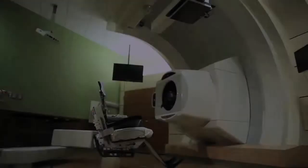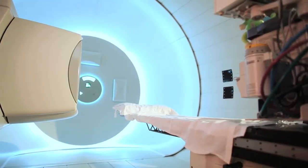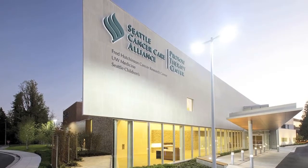The future is always there for every single patient who walks through our door. We're going to find more and more patients who are going to benefit to a greater extent from the proton beam radiation. The SCCA Proton Therapy Center, we strive to provide the very best of care not only for our patients, but their families.